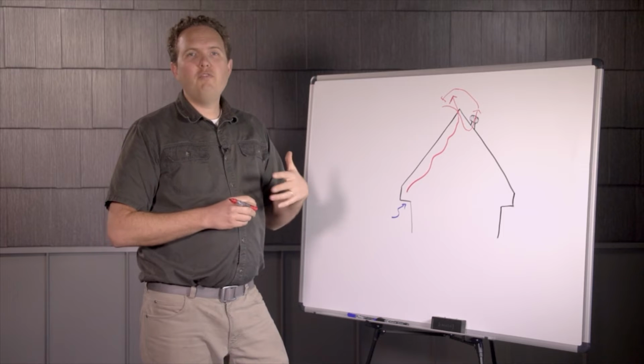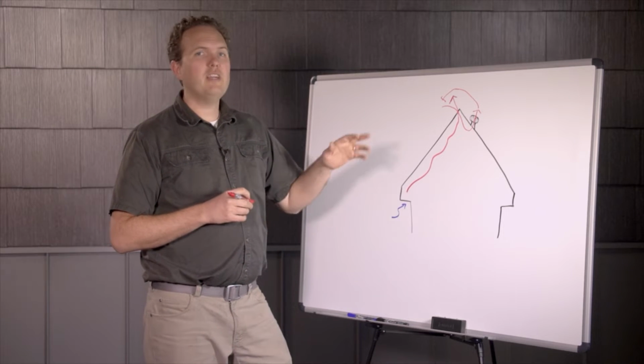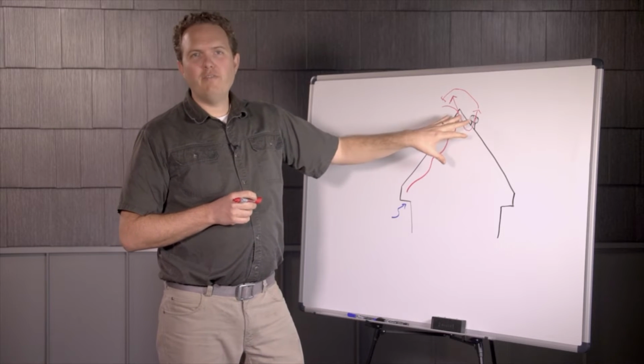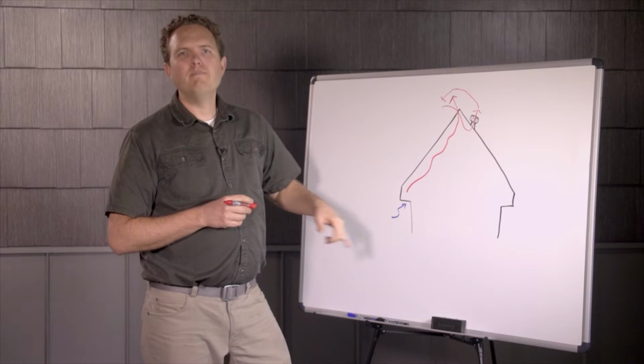So keep in mind that if you already have an exhaust fan or turbine or square vent or something in your roof and you're planning on going with ridge vents, you need to remove that device and patch the hole so you just have a ridge vent and soffit vents.